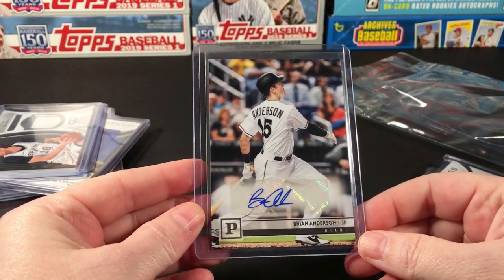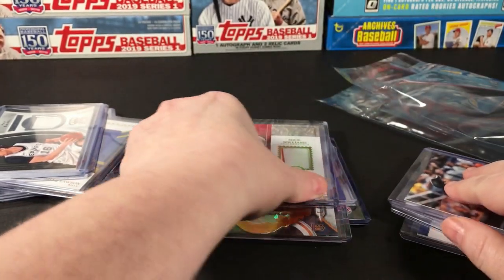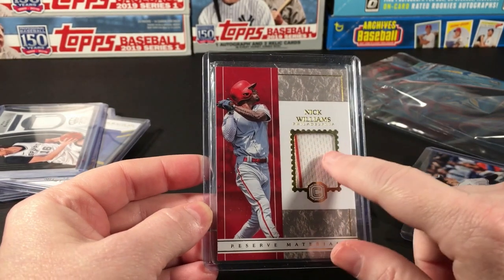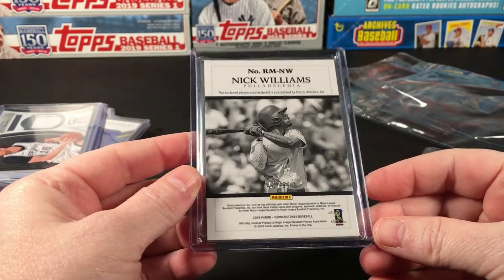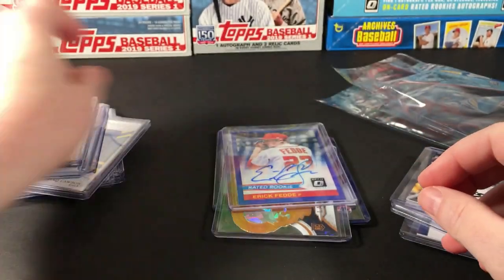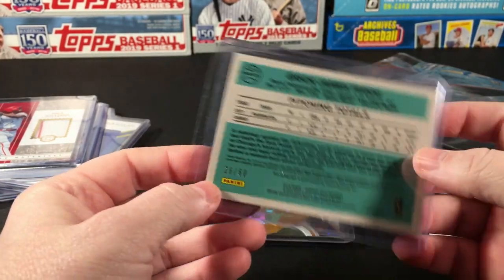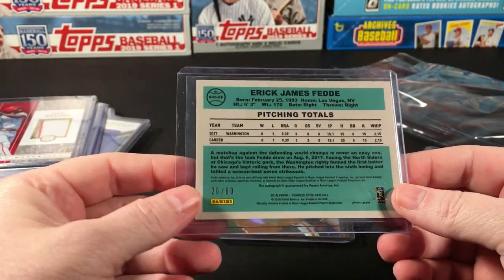Brian Anderson, Panini autograph. Oh, I like this. Nick Williams, Cornerstones Reserve Materials. I like that pinstripe. Wish it was a little bit further over to the right, but you get what you get. This is numbered, though, /99. I like that. I like this, too. Eric Fetty, rated rookie from Optic, the blue version, /60. I like the back of this card, too. It looks old school.